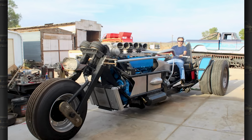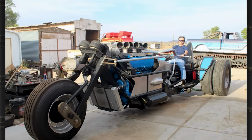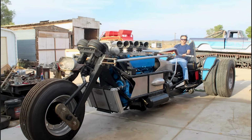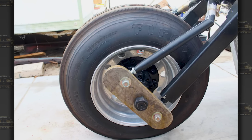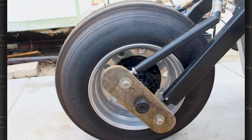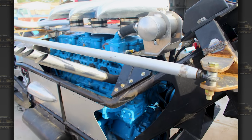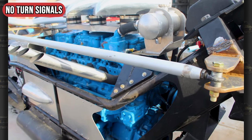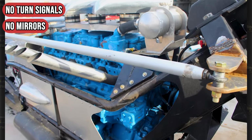powered by sheer aura alone. Even the creator, or maybe I should call them a god, features in the pictures, just to show the scale of this demon on wheels. It's got air ride suspension front and rear, just in case you want to gently bounce over the corpses of smaller motorcycles, handlebars the size of telephone poles, and huge truck tires to match. This thing has no turn signals, no mirrors, and absolutely no apologies.